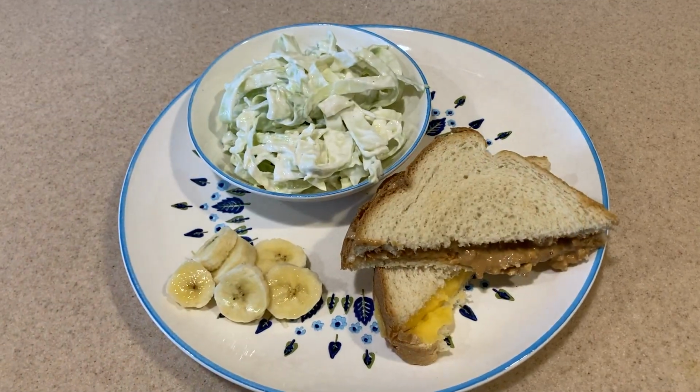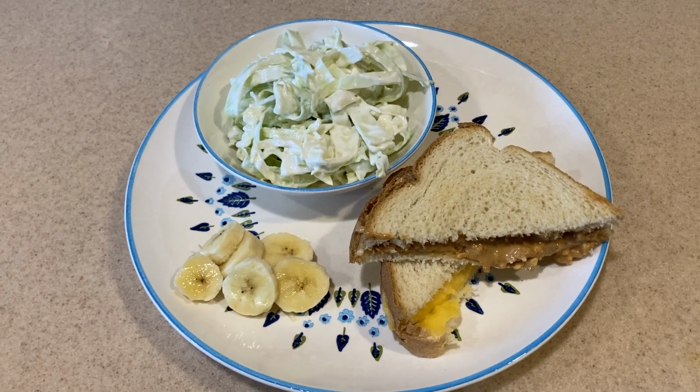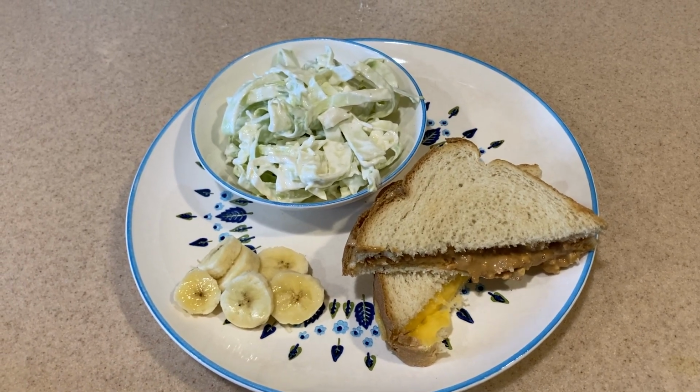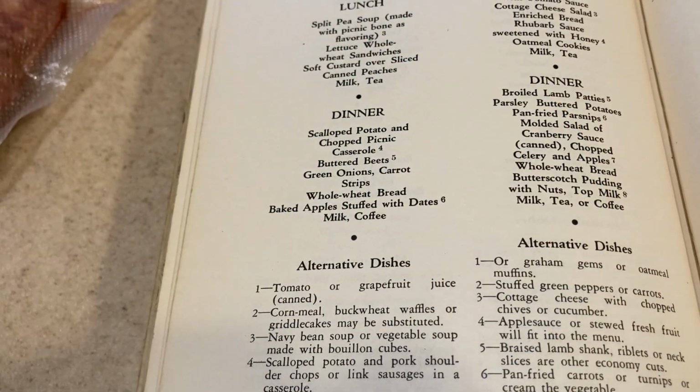So this would be a typical lunch during the World War II rationing period. It actually looks delicious. I'm really anxious to try this one. It's simple and it's all foods I really like. So it's a win-win. It's dinner time.